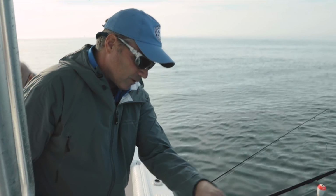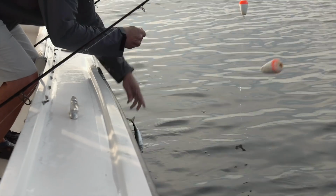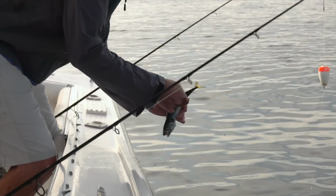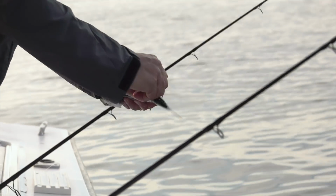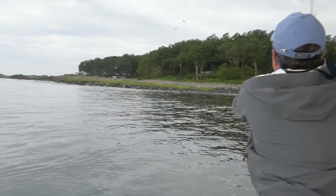All right, let's see what this mackerel looks like. I think it got crushed. Yeah, he got crushed. He's not swimming well. Let's put a fresh one on. They want him moving, you know? Not to say if the opportunity presents itself they won't eat it, but you're right though, they want him moving. Just throw him back in. Okay, can I go ahead and throw this in?